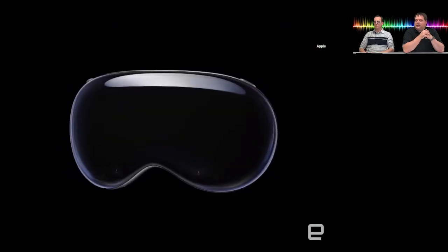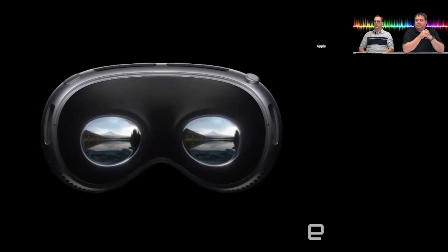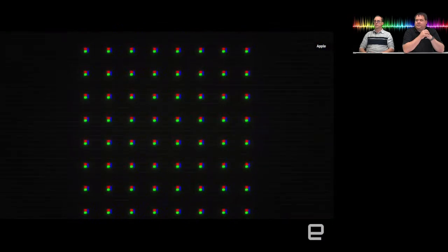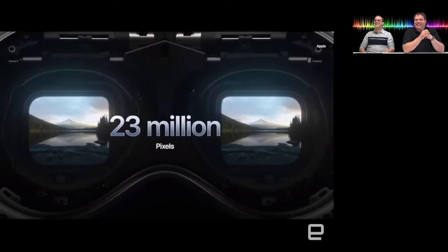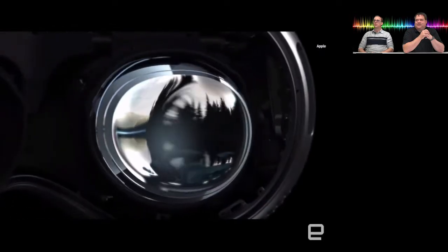To give your eyes what they need, we had to invent a display system with a huge number of pixels, but in a small form factor. A display where the pixels would disappear, creating a smooth, continuous image. It starts with a micro OLED Apple Silicon backplate that fits 64 pixels in the space of a single iPhone pixel. They're just 7.5 microns wide. Combined, Vision Pro has 23 million pixels across two panels that are each just the size of a postage stamp. We designed a custom three-element lens with incredible sharpness and clarity.